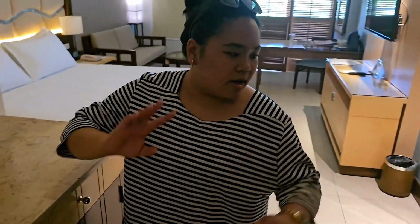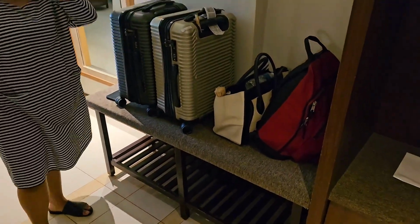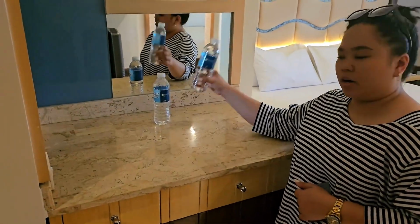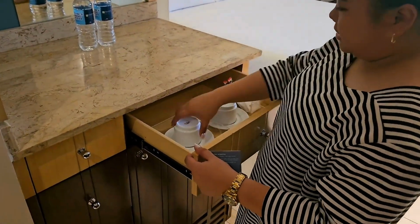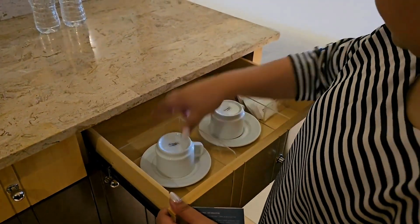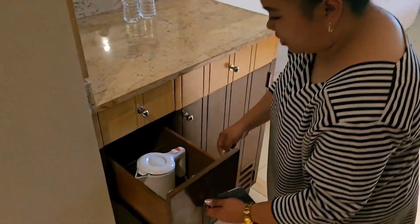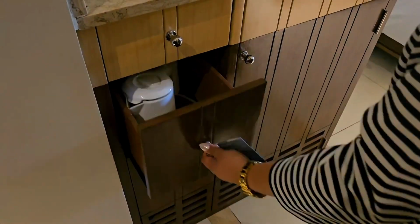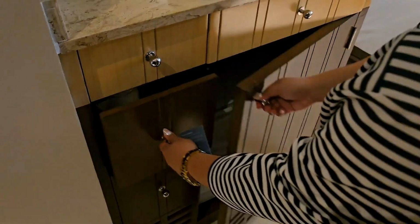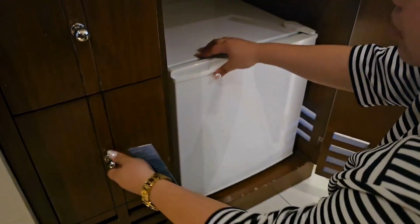Here's the table where you can put your luggages, and here is the countertop. They have complimentary water, and of course the complimentary mug with the coffees and everything. They have an electric kettle with a glass provided. And here's the fridge. Let's see, there's nothing complimentary inside there.